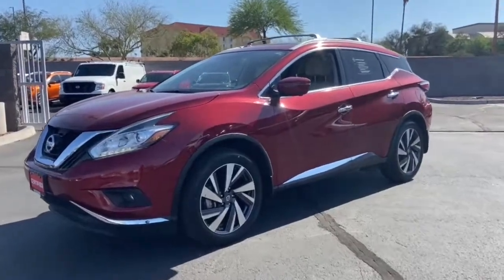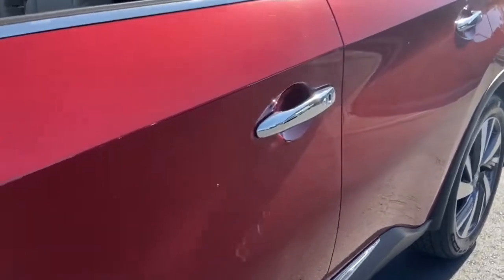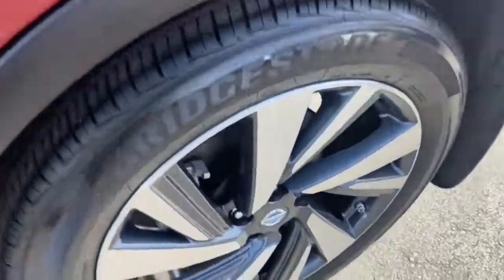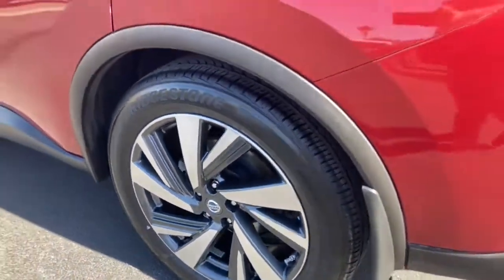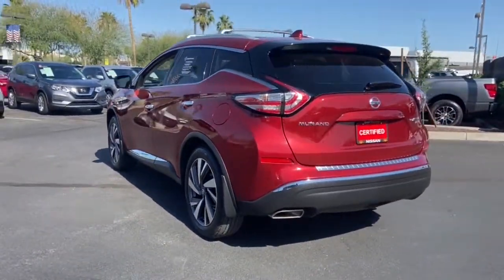You will love the features of this 2018 Nissan Murano. This vehicle is an outstanding buy with fewer than 20,000 miles on the odometer. Make even the most ordinary task a pleasure in this stylish Murano.